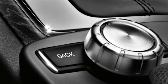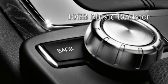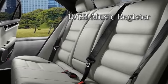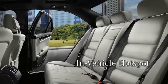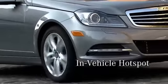A multifunction steering wheel and convenient central controller put audio, vehicle settings, and the optional hard drive navigation with enhanced voice control as close as your fingertips or your voice.